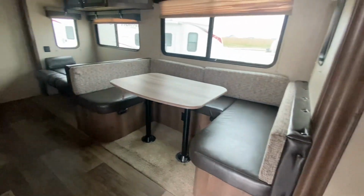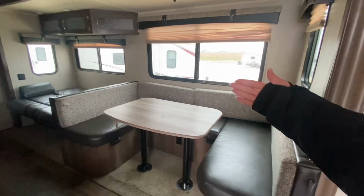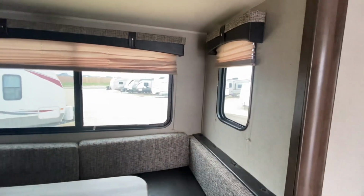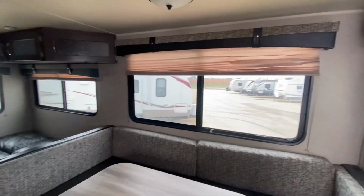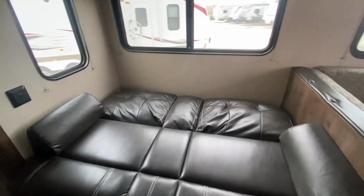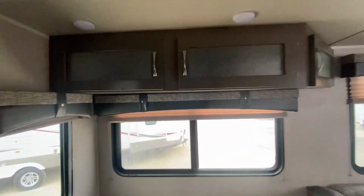In the living area, we do see our U-shaped dinette. That is where that storage on the other side of the slide out is. We do have accordion blinds throughout the unit, and two large sized windows in the slide out. The couch in its bed configuration, so it's a jackknife sofa with some overhead storage.